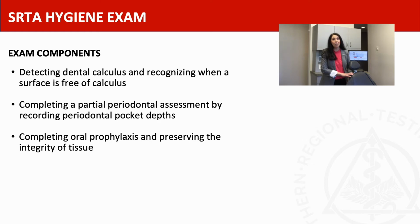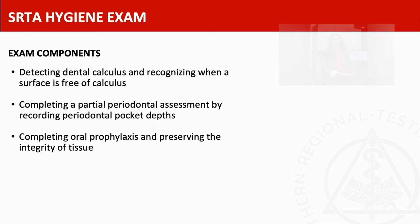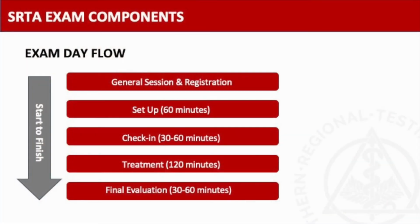They will have 2 hours to complete clinical treatment. We will now walk through the schedule for an examination day. The exam day begins with general session and registration. The clinic floor manager and dental hygiene administrator will check ID cards, distribute SRTA badges, and collect paperwork. A reasonable number of questions will be taken.